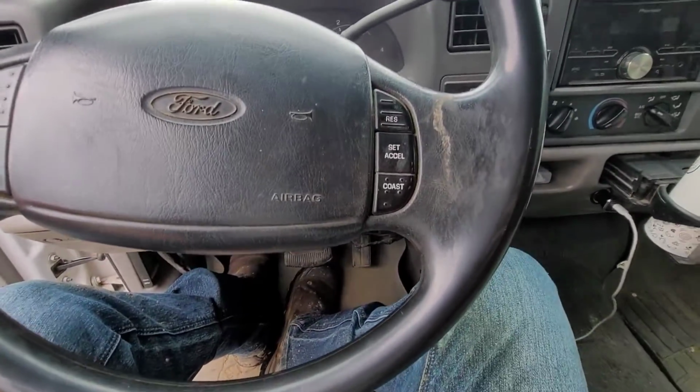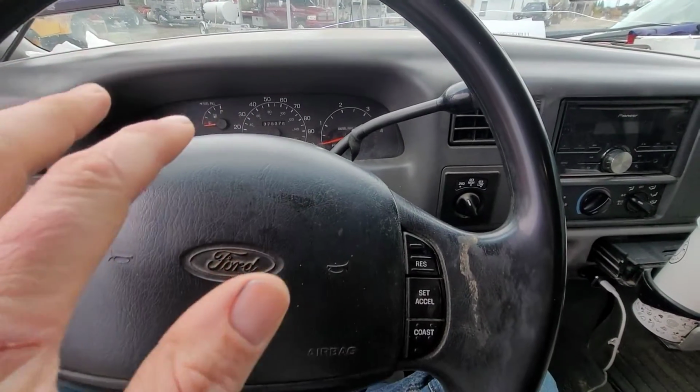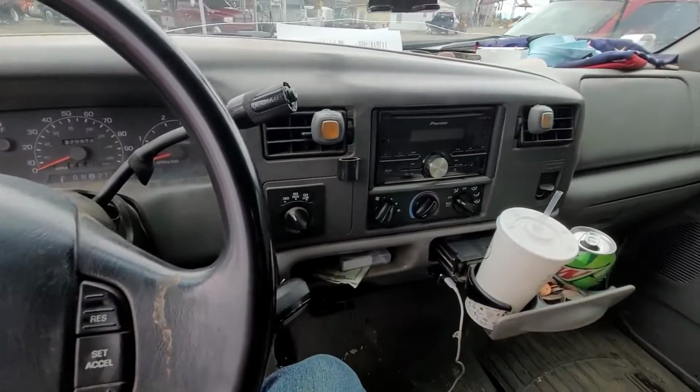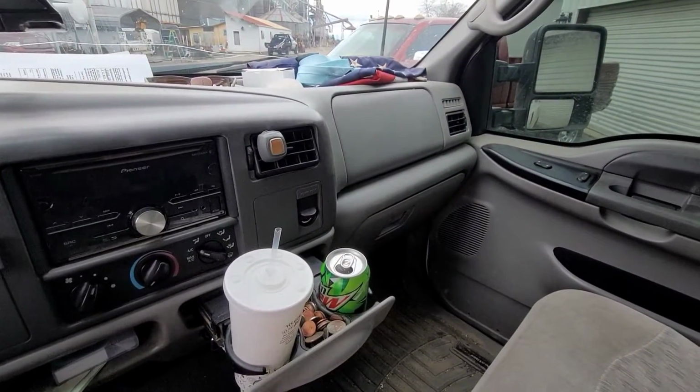I've got leg room. This is a nice, classic on one hand. It kind of does look classic Ford, but it's all a new design. Very well thought out, cool dash, got a Mountain Dew, good choice, and pretty slick truck.